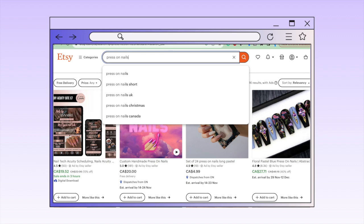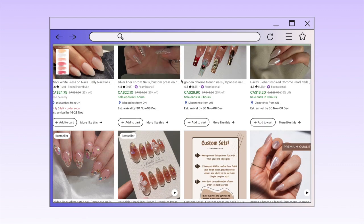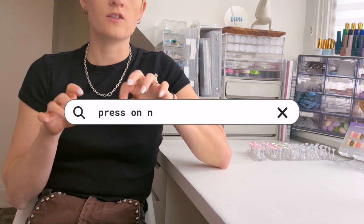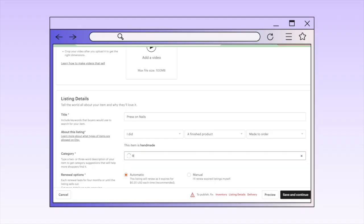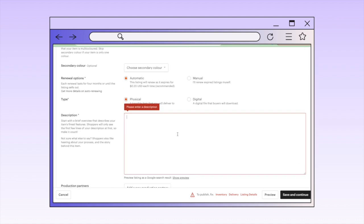Many press-on nail artists use Etsy as their main selling platform, and there's a good reason for that. The pros to selling on Etsy is, especially if you don't have an existing customer base, you have access to a large community of interested buyers. So anyone searching press-on nails could potentially come across your sets. It's pretty easy to set up a shop on Etsy. You can literally do it in an afternoon. So it is a low barrier to entry, especially if you have minimal technical knowledge.